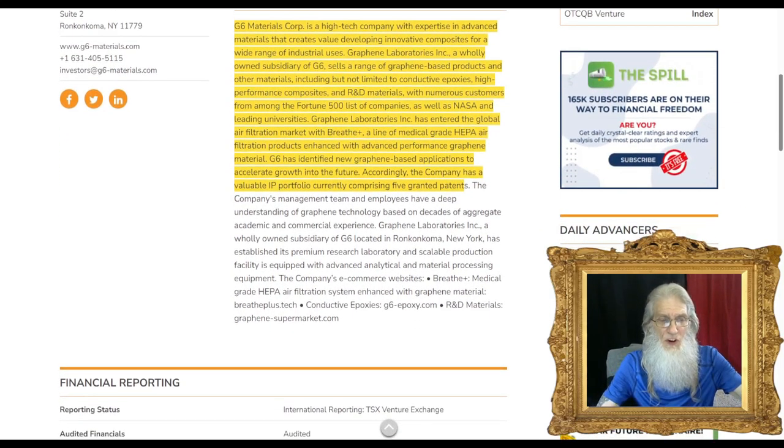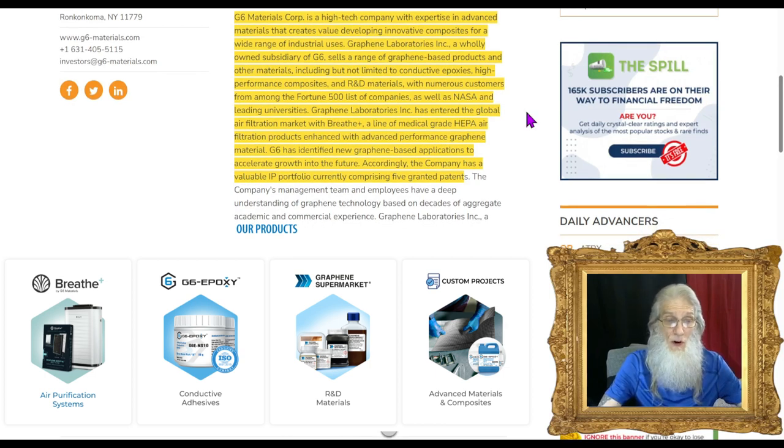Well, they tell us down here that G6 Materials is a high-tech company with expertise in advanced materials that creates value, developing innovative composites for a wide range of industrial uses. Graphene Laboratories is a wholly owned subsidiary of G6, sells a range of graphene-based products and other materials, including, but not limited to, conductive epoxies, high-performance composites, and R&D materials, with numerous customers from among the Fortune 500 list of companies, as well as NASA and leading universities. Graphene Laboratories has entered the global air filtration market with Breathe Plus, a line of medical-grade HEPA air filtration products enhanced with advanced performance graphene material. G6 has identified new graphene-based applications to accelerate growth into the future. Accordingly, the company has a valuable IP portfolio currently comprising 5 granted patents.